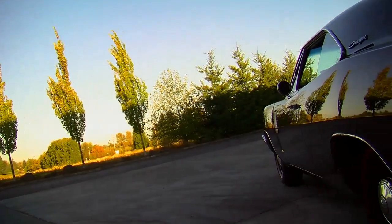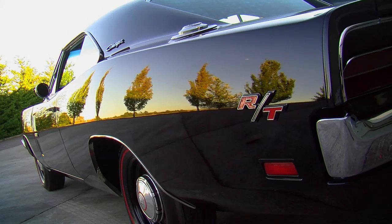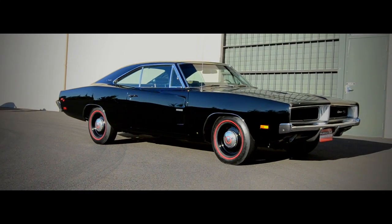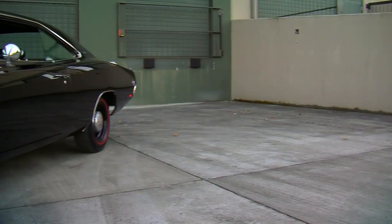Back in 1969, Dodge had an ad campaign called Dodge Fever. And when you look at this car, you can see how people would be stricken with Dodge Fever. Today we're looking at a 1969 Dodge Charger RT with a 426 Hemi under the hood. And one of the neat things about these cars is the overall shape.